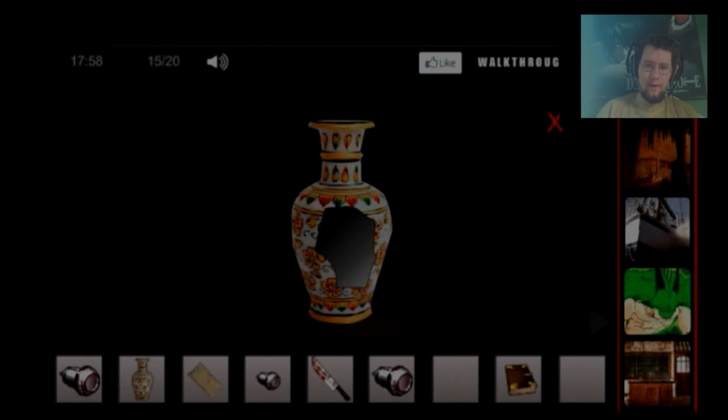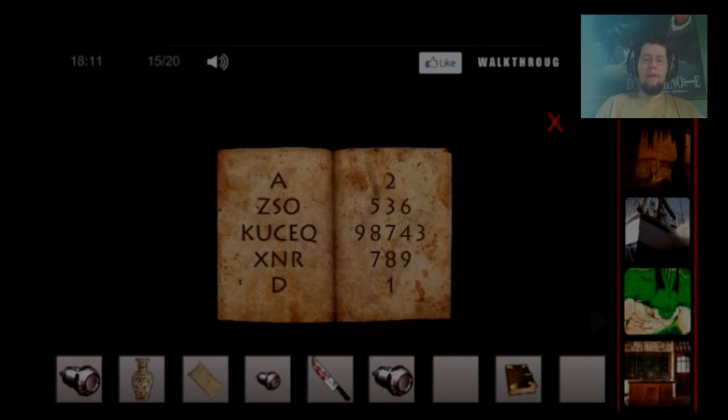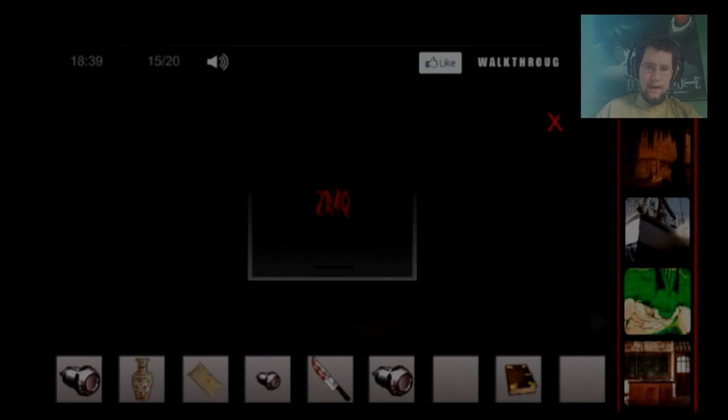A knife? I got myself a knife. A hairpin. Finally! Okay, now A is 2. Z is 5. So 5... 9, 2, 3. 5, 9, 2, 3. A key! Yay! Finally, I'm getting somewhere.